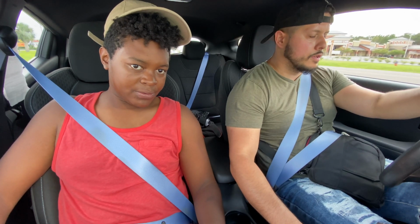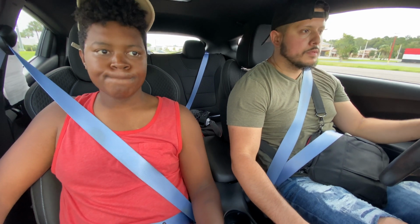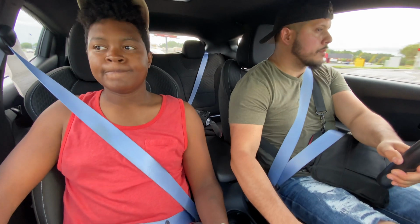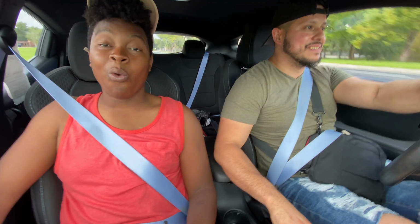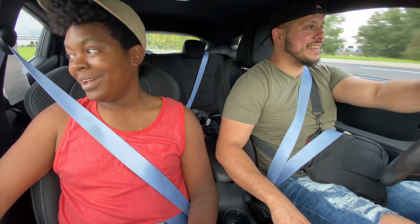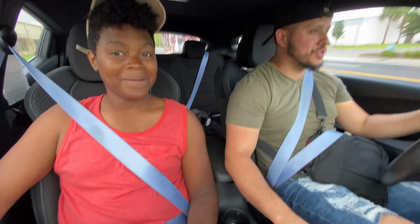How's the steering feel? It's a little stiffer than the premium. Very stiff. Like I said, it's the drive. Probably because it's a manual, I would assume. But all in all, it's so impressive. Bro, this thing is so flipping fast. It's quick. Holy cow. Oh my gosh, this thing is quick. This is so impressive.